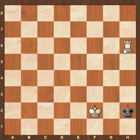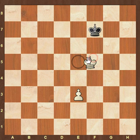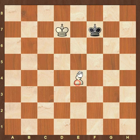Another interesting example of this is this ending, king and pawn versus king. If we just advance the pawn up the board, we're not going to achieve anything in this position. What we have to do is get our king as active as possible, and this will actually drive the black king away from the queening square, which enables the white pawn to queen. Again, it's all about maximizing the activity of your own pieces.